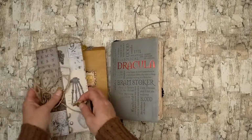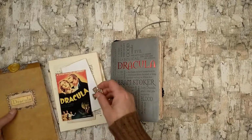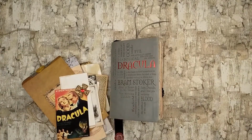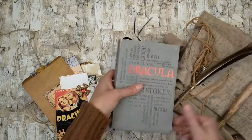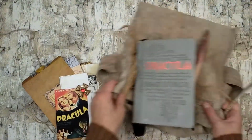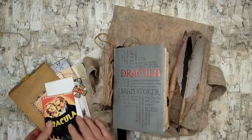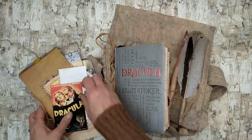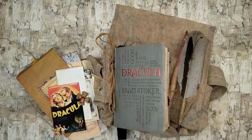So there's the journal and all the pieces. I realize vampires are not going to be for everyone. I've really wanted to make this journal for a long time, and I enjoyed creating it.